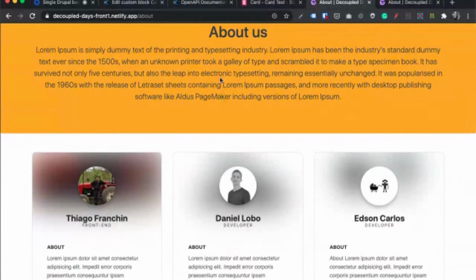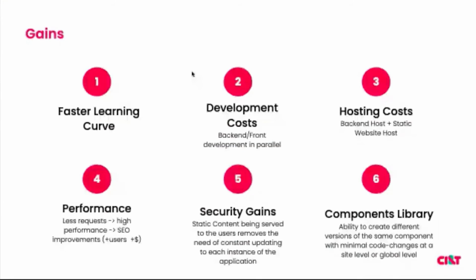The second point was about development costs. As we worked in parallel using different code bases, the time used with merges decreased a lot. Our development time dropped from 2 sprints to 1 sprint, so we gained in the development as well. Another gain was about hosting costs.